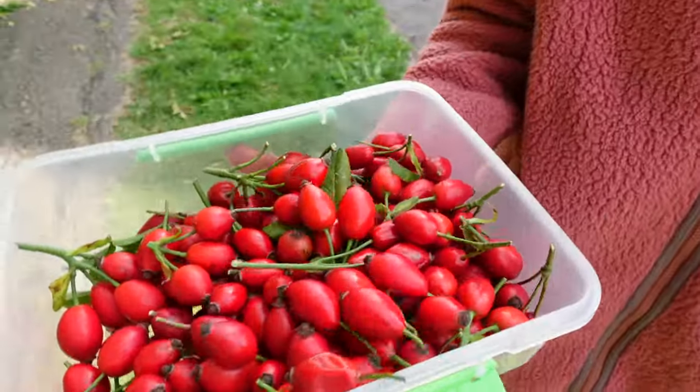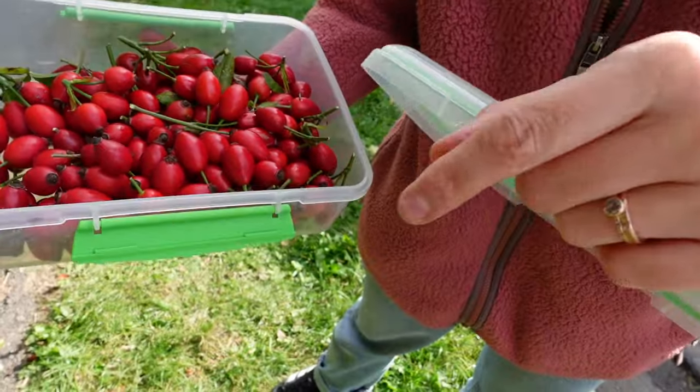Look at that. Oh, this one's squishy. Get rid. The birds can eat that one.